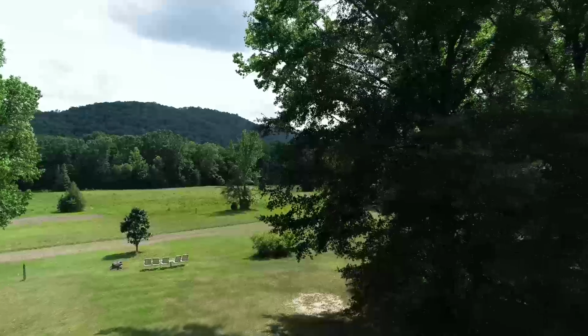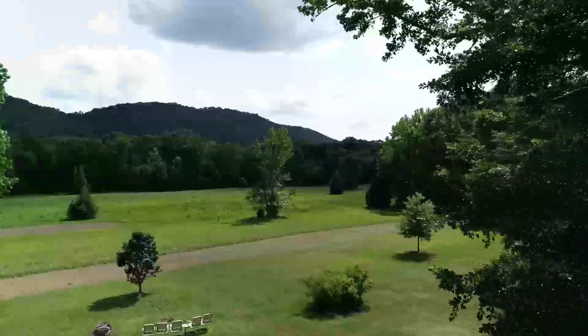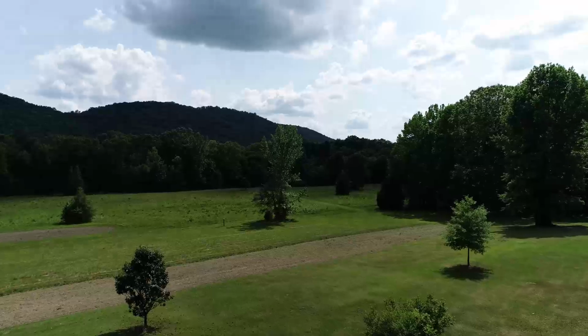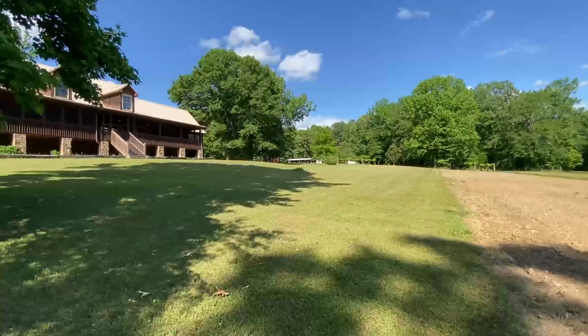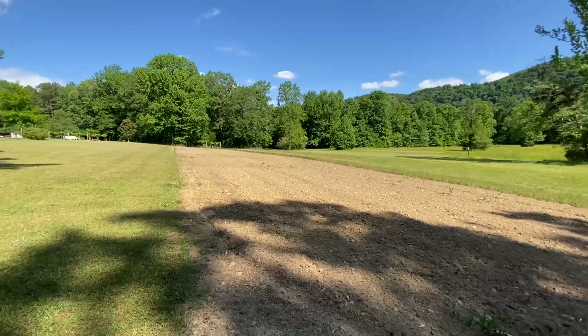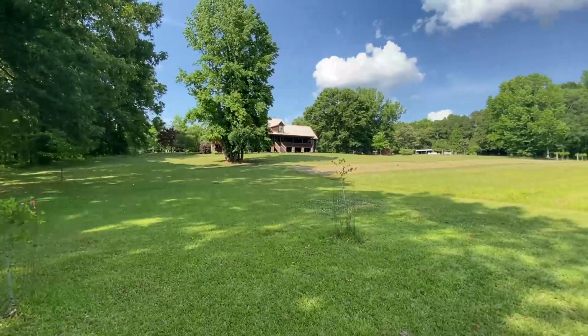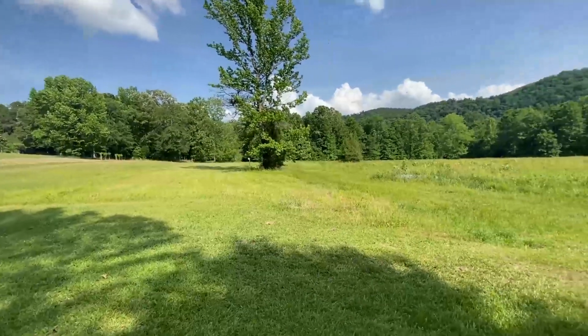Or just do like the way those chairs are sitting. Just get out there and sit and watch the sunrise come up. You could do that. Look how pretty that setting is. Is that not absolutely gorgeous? And this is a field right there that she's planting for the flowers for the bees, and just a lot of things that you can do with it.